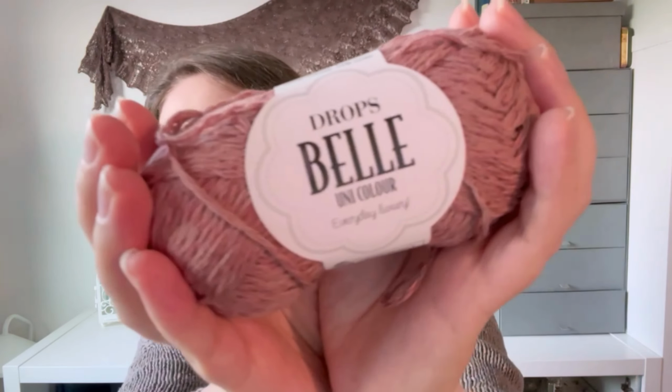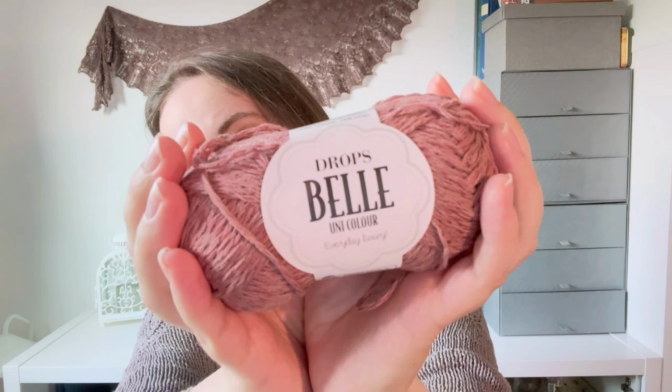So here is the label again, so you can have a look. Drops Paris. That was the first one. I forgot that I actually have a second Drops Paris sweater in my collection. This is, as you will probably recognize, the Ranunculus pattern by Midori Hirose. And for that, it also works super well.